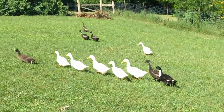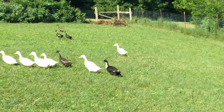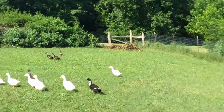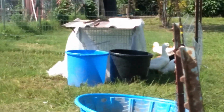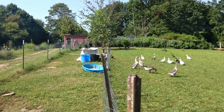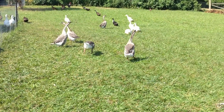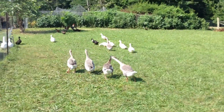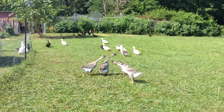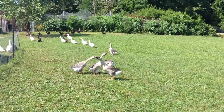There's a quack pack. The females plus Slim Shady. We had to separate the males and females. The males were in there, and that's where we're supposed to go get the baby chicks out of that. But look how pretty they are. As you can hear, they're noisy.